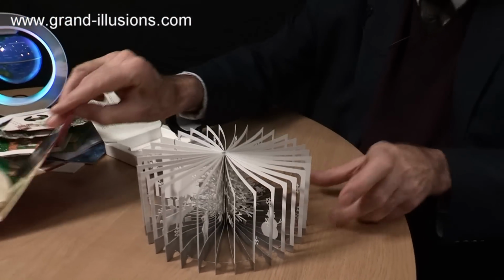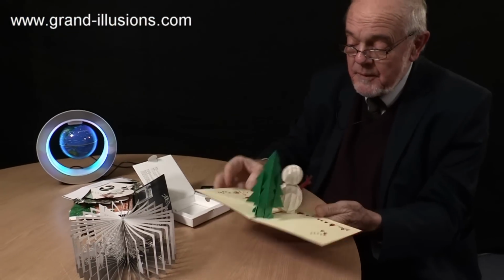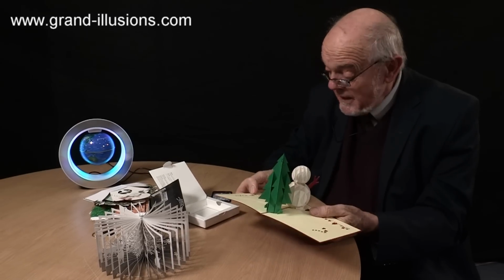So all these cards here are something that I really take a delight in, and will be keeping these in my collection forever and a day.